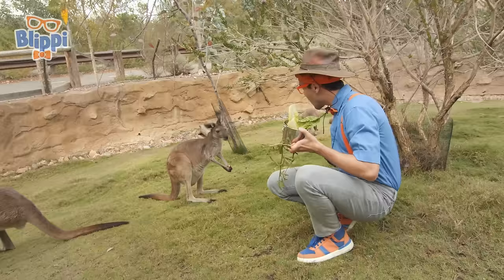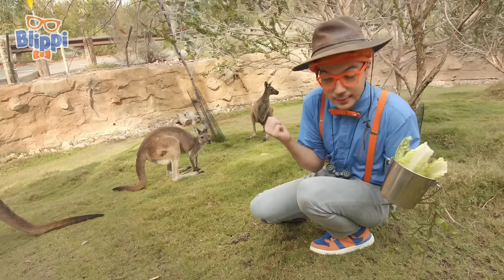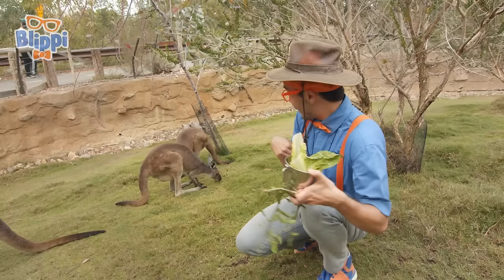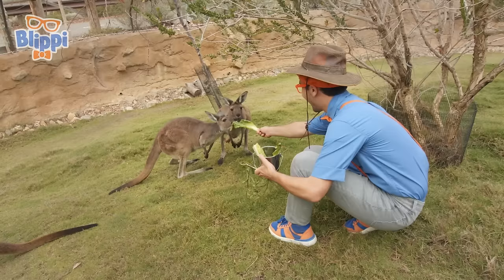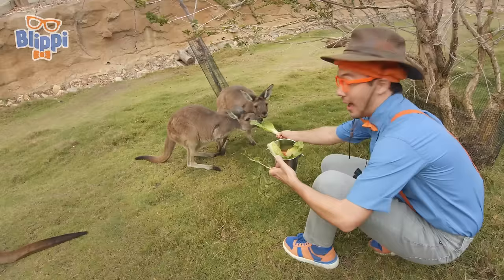Hey, and do you notice something? Look, it's the pouch. Yeah, it's the kangaroo pouch right by their legs. Whoa, and that's where little joeys, baby kangaroos, like to hang out. Yeah, they grow up in the pouch. Whoa, I think I'm gonna give them some more treats. Hey, there's a lettuce. Whoa, isn't that so yummy? Really yummy. And healthy.